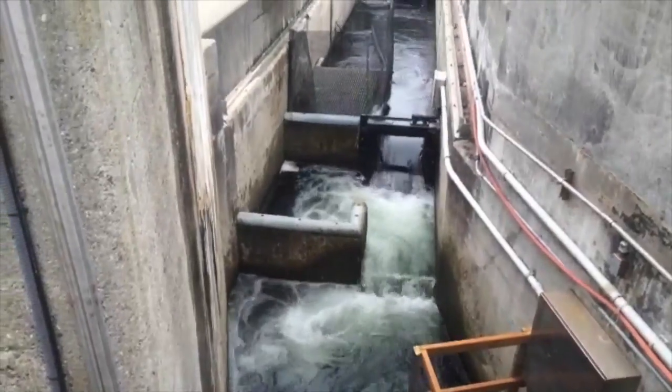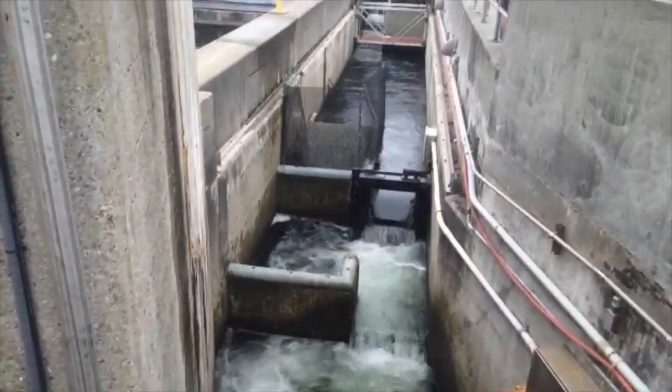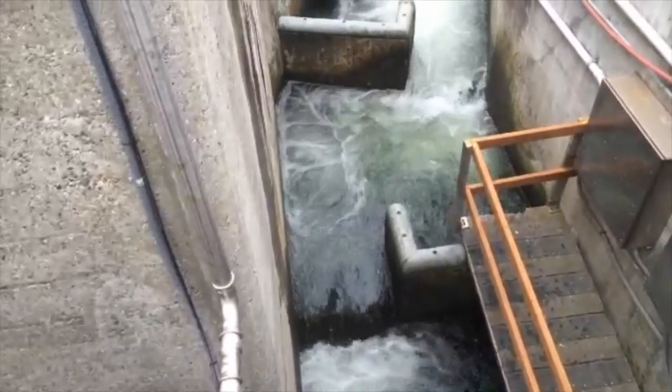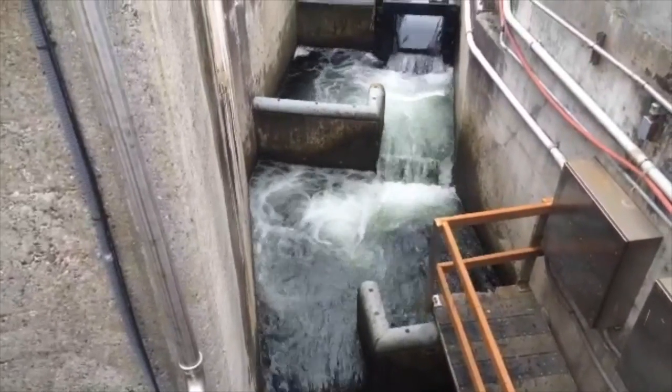Look at it. And you can see this is the fish ladder where they all go up. Oh look, there's one that just jumped. That's cool. Come on, another one jump. Oh, there he is. Oh, another one. Looks like they're having a hard time.